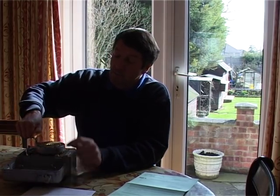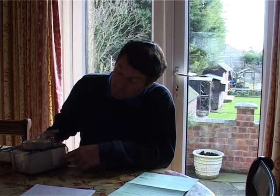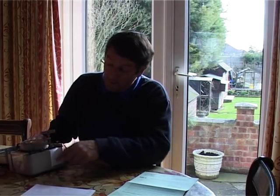What it does when you clock a pigeon in, this thing goes in there, you turn that. That moves that round, which has got a ring in, so you cannot get it out anymore. It also stamps the time on the dial there that the pigeon came back. So you've got the identification of the pigeon in there and the time it came back.